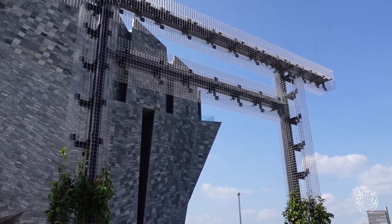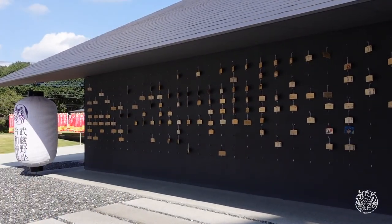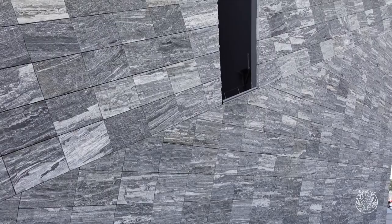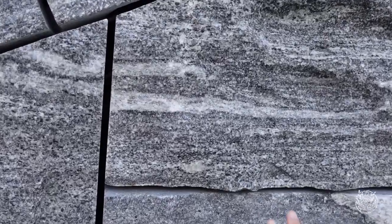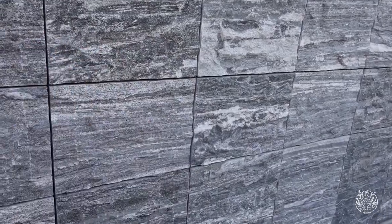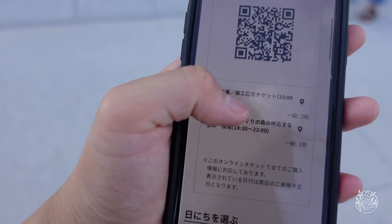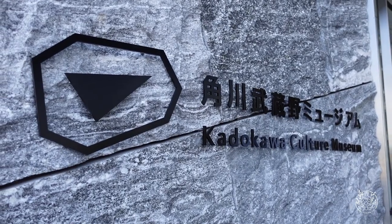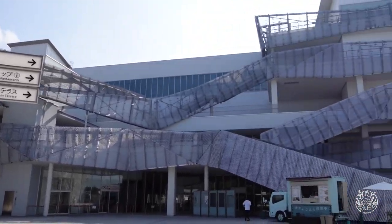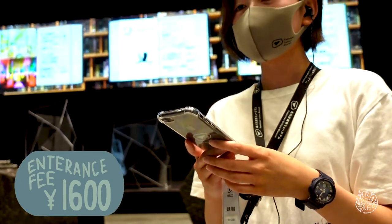The 40-meter tall Kadokawa Culture Museum is designed by a very famous architect, Kengo Kuma. The building was built using 2000 granite stones, creating a very stunning, asymmetric, sci-fi-like architectural building. The entrance fee is 1,600 yen for adults.